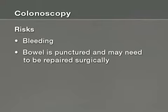Complications from colonoscopies are uncommon. When polyps are removed, about 1 in 100 cause bleeding that requires being admitted to a hospital. For about 1 in 1,000 patients, the bowel is punctured and may need to be repaired surgically.